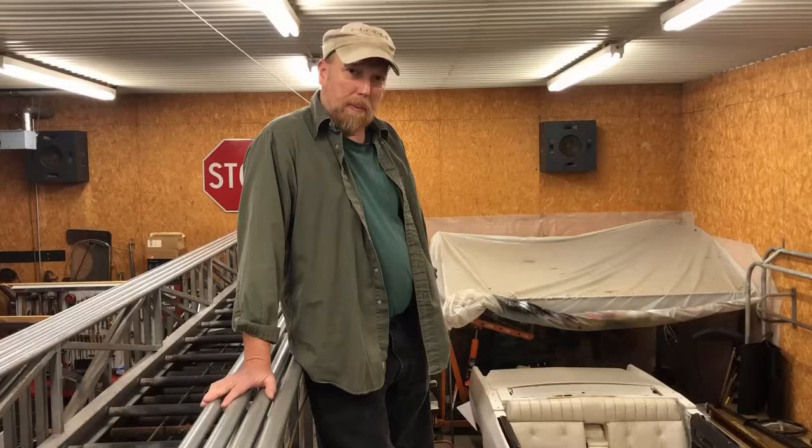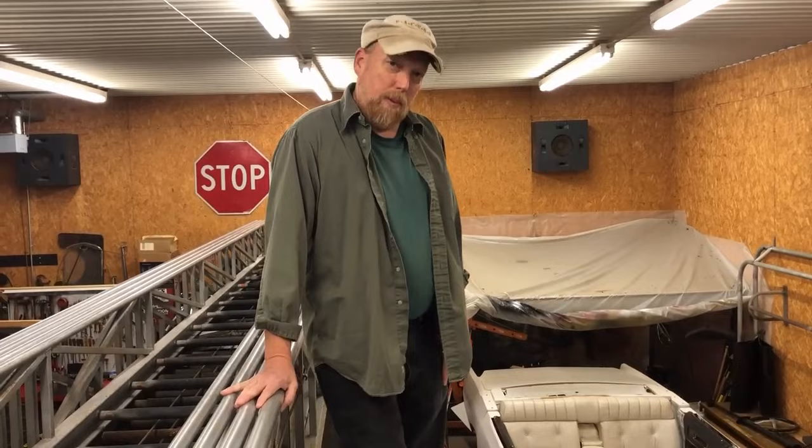This truck was really ingenious. They even come up with a built-in staircase so you can get up and down off the ladder. We'll just go down right now.